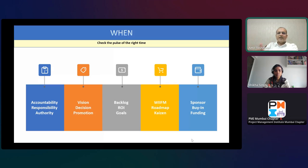You should define what value the program management office will bring to finance, to technology, to manufacturing, to sales, or whichever projects are going to be there. It should not be another headcount or another metric monitoring team. This is what's in it for me.